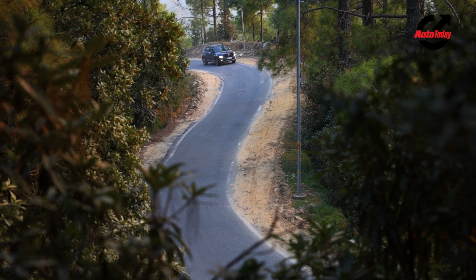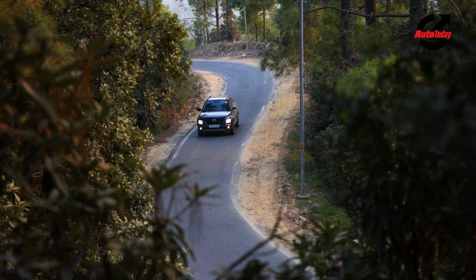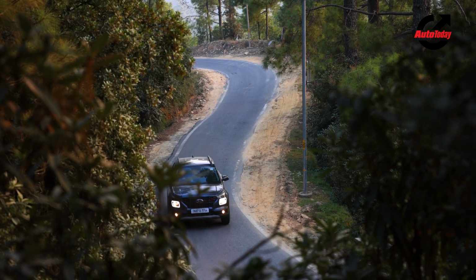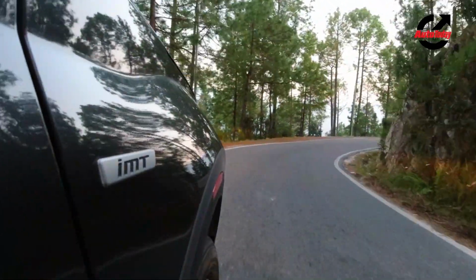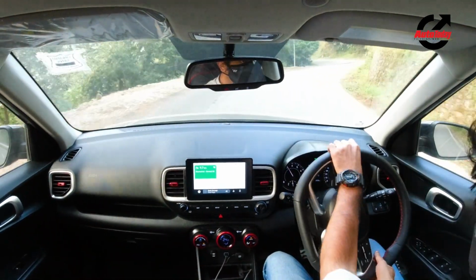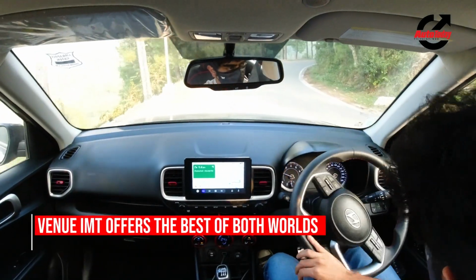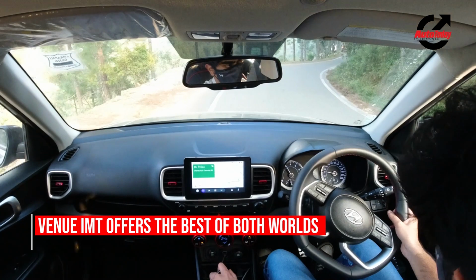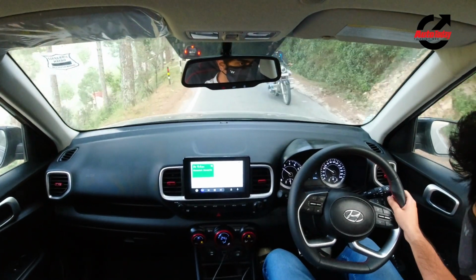Mercifully, the road leading to Okhalkanda rewarded us with beautiful tarmac, some splendid views and best of all, little to no traffic. Playing its part was a Hyundai Venue with its IMT that isn't just a cost-effective way of ditching the clutch, but also gives you the joy of shifting through a manual gearbox, letting the driver dictate shifts instead of relying on, say, an automatic that can at times prove bothersome with ill-timed shifts.